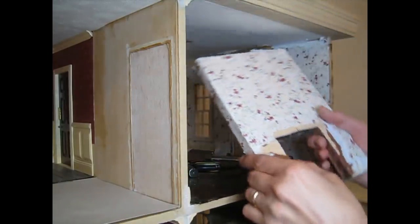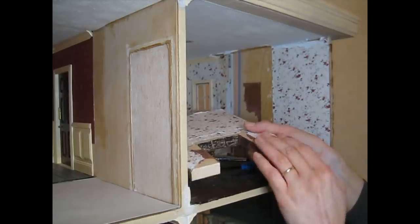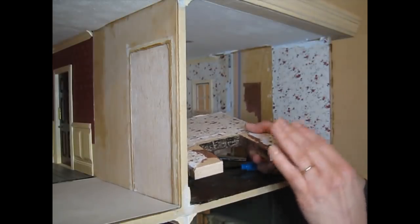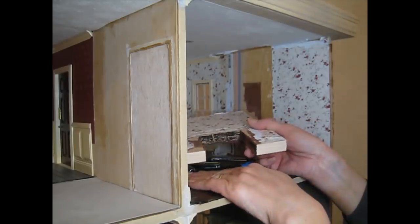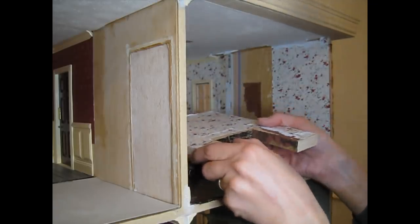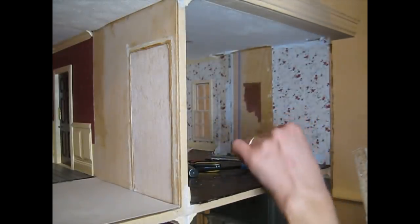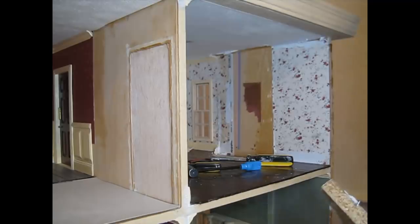Actually, what I'd done differently there is put this in before the flooring, and on the other ones I'd done the flooring first and then put this in on top. So I think that's why this one was trapped a little bit behind this ridge of flooring. Strange how I did things differently in different rooms.